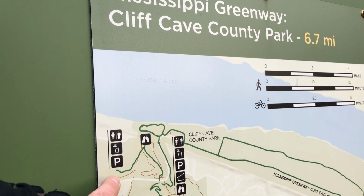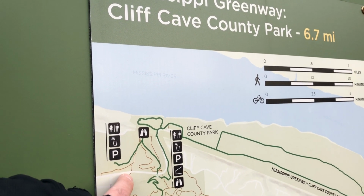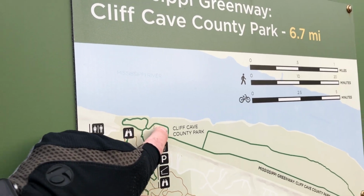So we are going to go back up to the parking lot, and I will give a view of the road coming down and come back up.